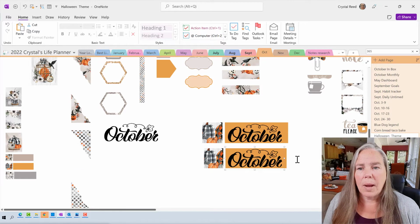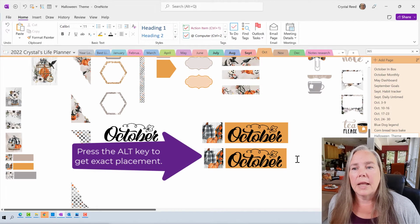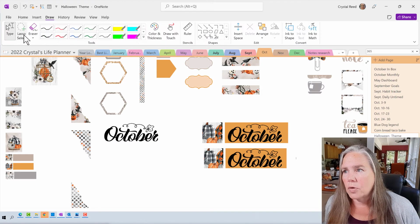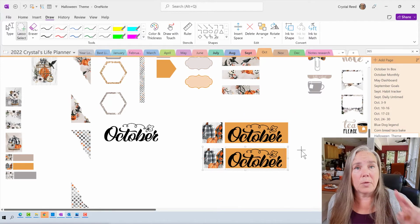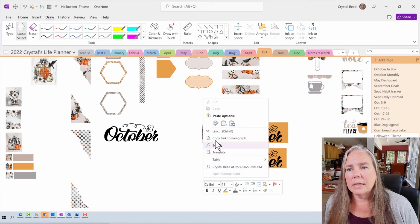To help get perfect placement, you can hold down your Alt key while moving it around, and that lets you put it just in the right place, okay? Then I go up here to my draw tool and I lasso both the sticker and the script, and I will copy those, and it copies both parts together. And then I can go, let's say below it, and I can do paste.